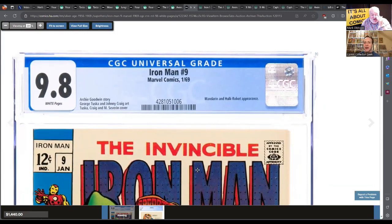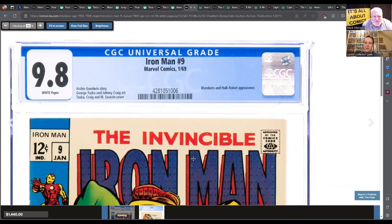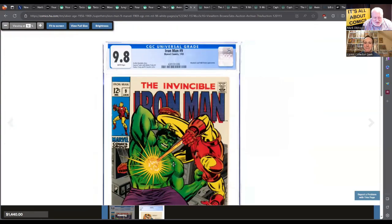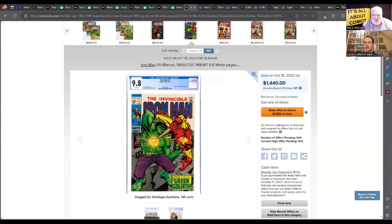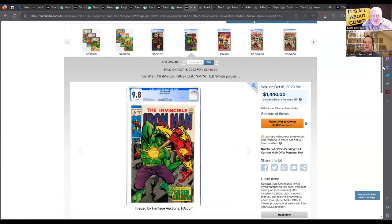Yeah. So George Tuska, Iron Man 9, George Tuska, Sub 10 Iron Man. Mandarin and Hulk robot appear. But yeah, just a cool cover. Nice looking cover. Not one that I'm super familiar with. I can't say I've ever owned a copy of this. And we're over $1,000 now, Allan. $1,440. So yeah, it's a big sale here.